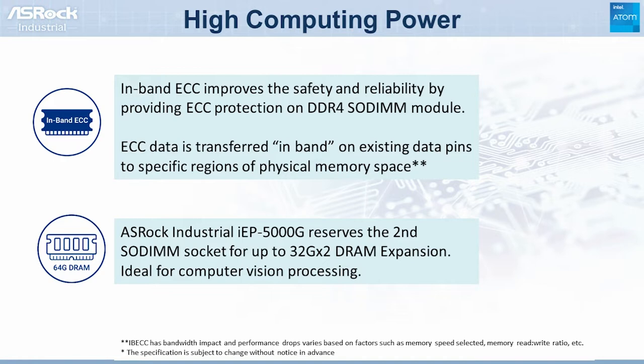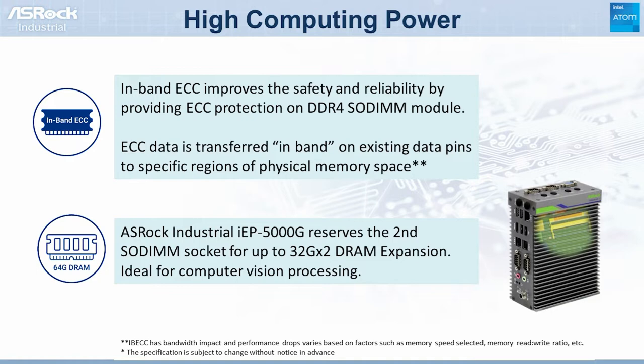ASRock Industrial IEP-5000G also has a unique feature that we reserve the second soldering slot within the system, which allows a DRAM capacity up to 64GB totally. Bigger DRAM cache can keep your IPC running smoothly and minimize the use of swap files, especially ideal for computer vision applications such as street video surveillance systems where high-resolution image data size is big or frame rate per second is high.